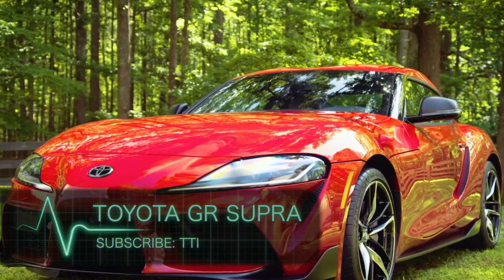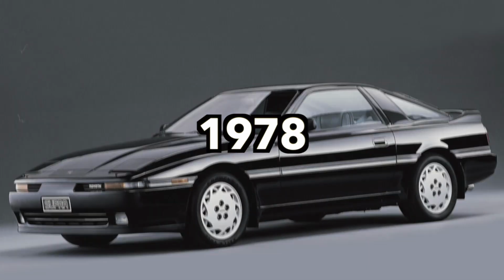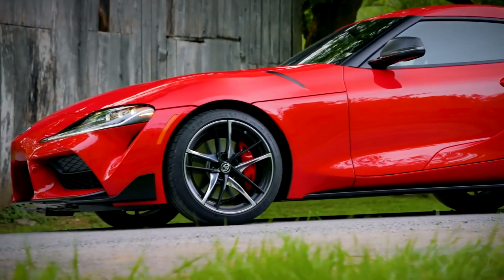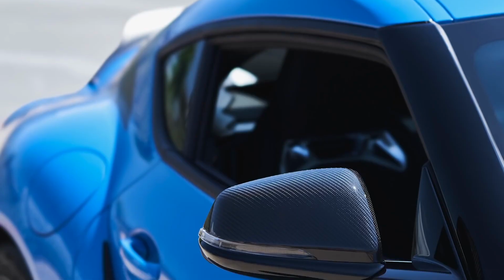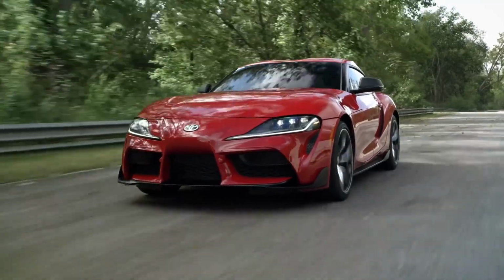Toyota GR Supra. The Toyota Supra, manufactured since 1978 as a Grand Tourer and sports car. The Supra has its 5th generation released for sale in May 2019 with its very own logo. One should note that the 2021 Toyota Supra has a similar chassis to the BMW Z4, but with its own sense of style and performance output.